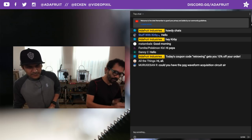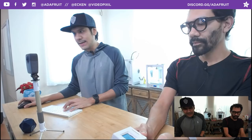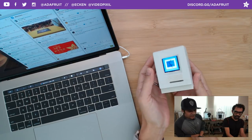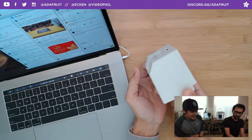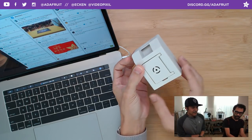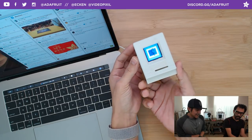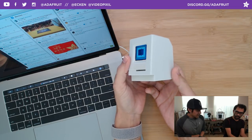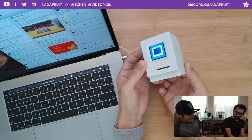All right, are you ready to start off with this week's project? Last week we shared a little bit about it. This week it is up and published, so you guys can check it out. This is a miniature Macintosh-inspired enclosure. It's a 3D printed enclosure for the awesome Adafruit HalloWing M0 Express. So the goal here for the project was to make a simple little desktop toy that can display different boot screens from the various macOS operating systems.